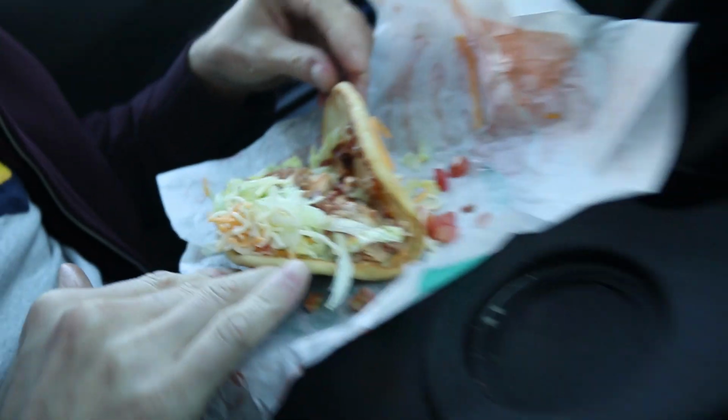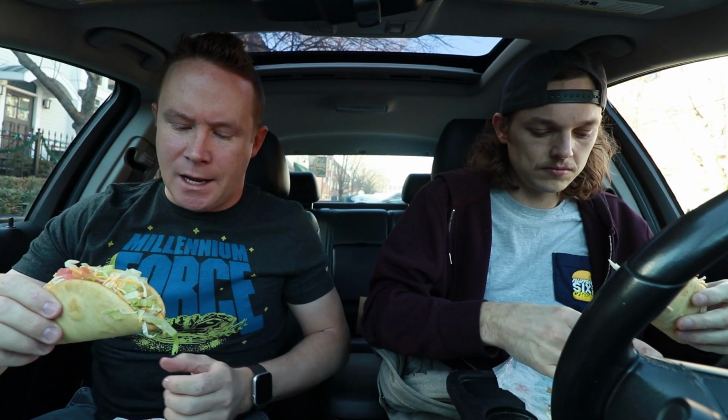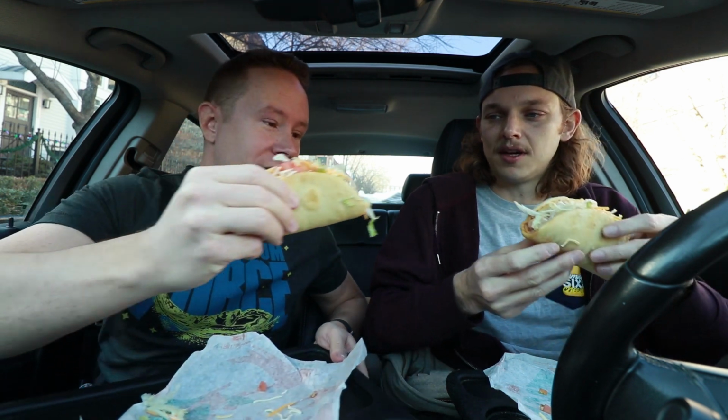Doesn't look the best, but if it tastes good, that's all that matters right now. That's right. This was $4.49 each here in Chicago. Alright, back for a limited time, Chicken Bacon Club. Cool. Cheers.